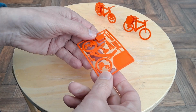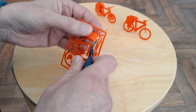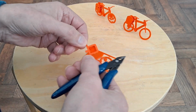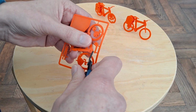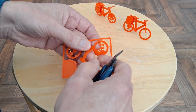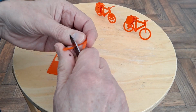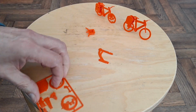So, yeah, what we have here is the third in the series of bicycles. This one I think is called City Bike, because it's got a little tray on the front, or basket on the front handlebars, and a different layout, a step-through frame. Used to be called a ladies frame, but I don't suppose we say that nowadays.